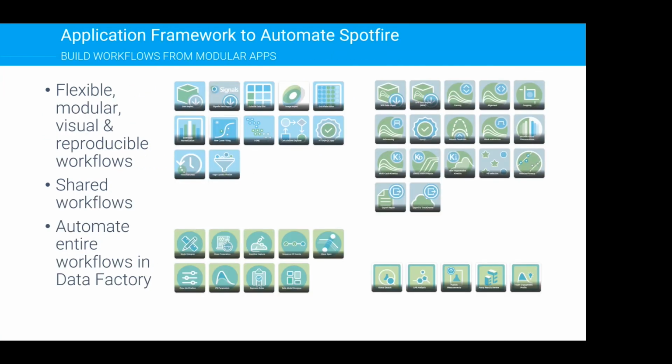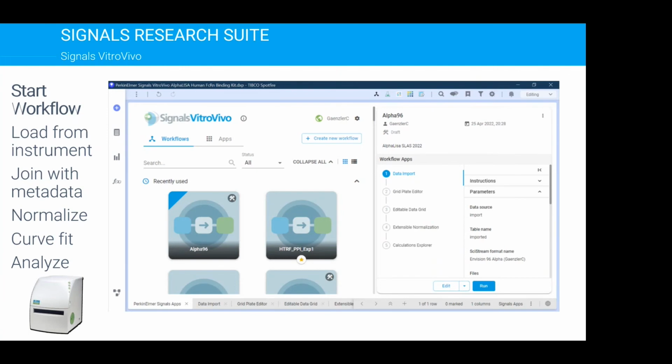And in order to do these 2 workflows, what we have created is an application framework which sits on top of Spotfire. And the typical Spotfire software allows us with its APIs to automate and build workflows from these modular apps. So we have the possibility to create a workflow, share this workflow and let our colleagues run through it, or yourself run through it every time you're doing the same thing, using the same steps, same calculations, and so on. So, with the next slide, we will start the workflow.